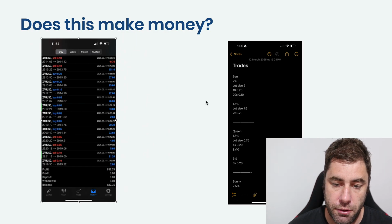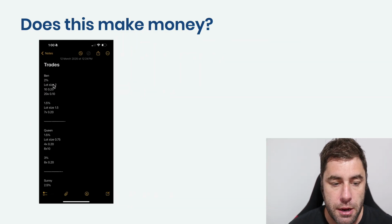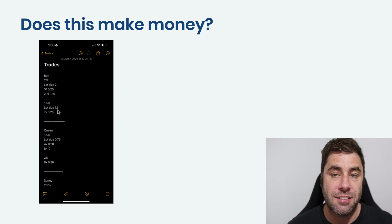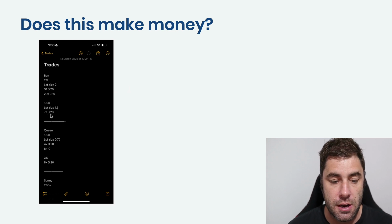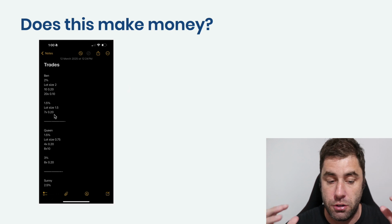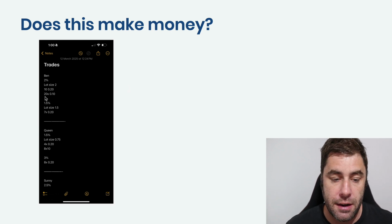Right, I have it here. Let me just get rid of this. So the people I trade with, I have a percentage. So if I'm willing to risk 2%, this is what I need to do. If I'm willing to risk 1.5%, like for example here, lot size 1.5, I can split that into 7 lot sizes of 0.2, because we're going to be buying and selling in different areas of zones. I'll explain it to you in a second. But you want to write that down.